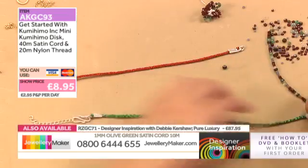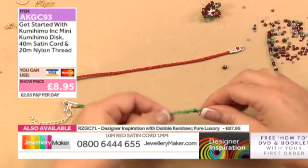And these are quite good as well, these. I use these cord ends for loads of things. You can stamp your initial on there or a little heart or something if you want to. We like doing that. Oh, we like that a lot.